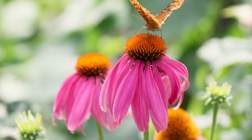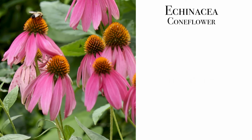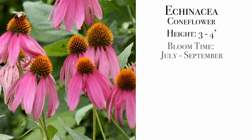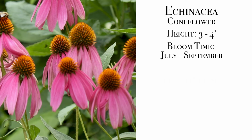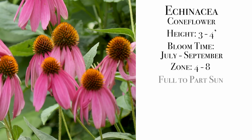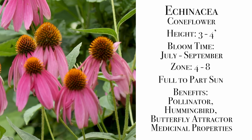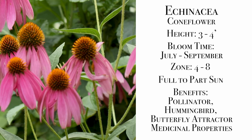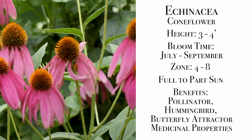So here are some stats about these amazing perennials. The common name for Echinacea is coneflower, and it grows 3 to 4 feet tall. It blooms from July all the way through September, but its season of interest is extended if you leave those seed heads up. It's a zone 4 through 8, and you want to plant it in a full to part sun location. It's a great pollinator attractor, hummingbird attractor, butterflies love it, and it has medicinal properties. You've heard of Echinacea tea, I'm sure, and it's great for boosting your immunity.